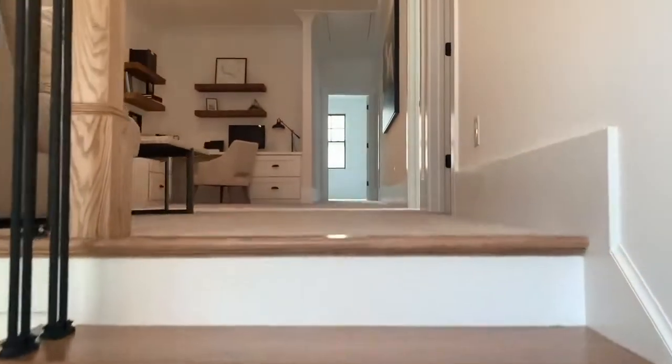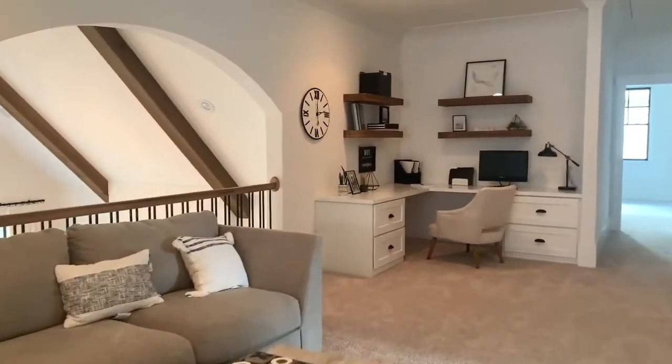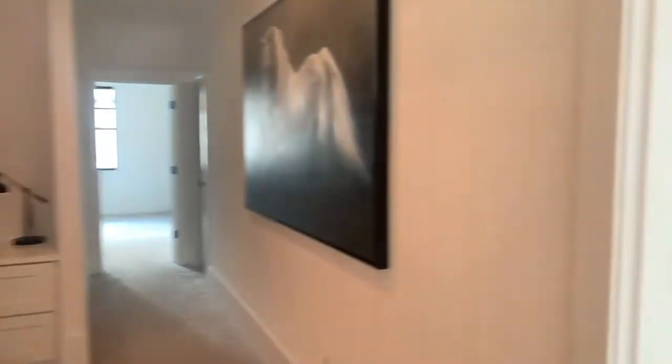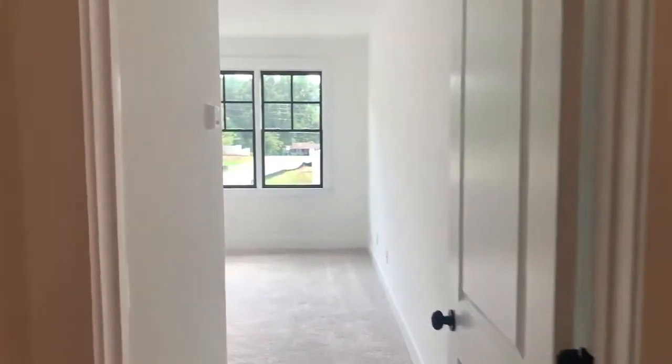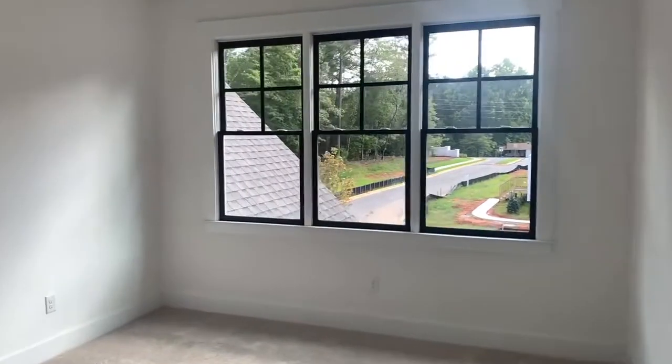The second floor features two nice-sized secondary bedrooms, each with their own private bathroom. A loft area can function as a work center or children's play area. There's also a closet located off of the loft area. A bonus room on the second floor can serve several different functions, such as a game room, billiard room, theater room.